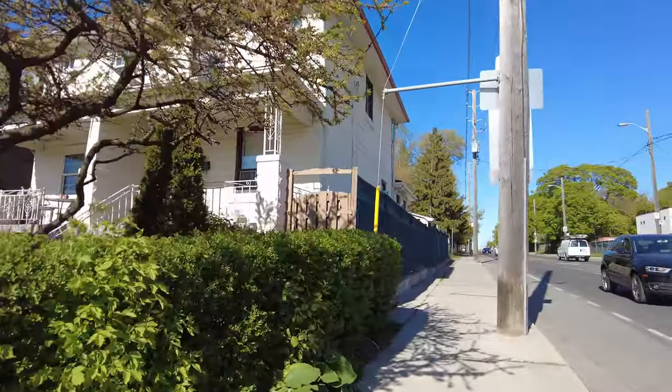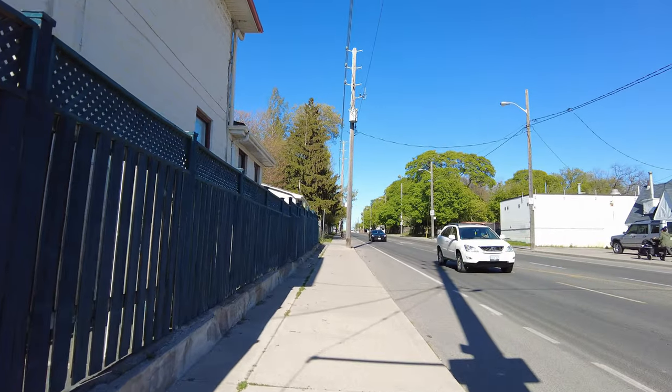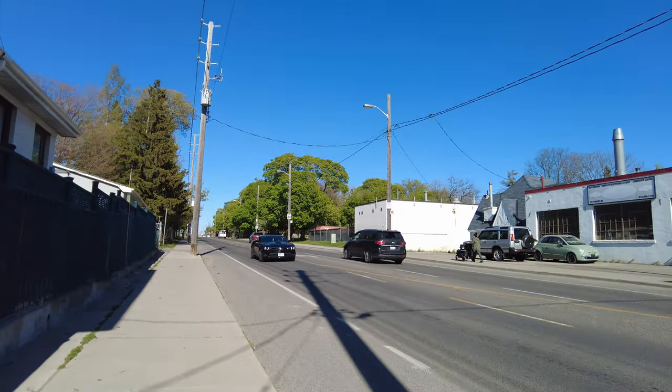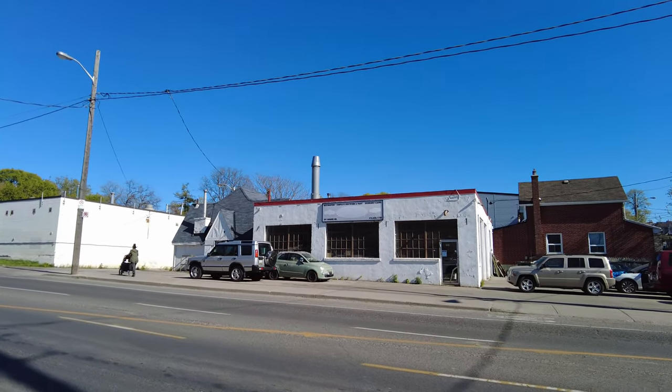I know I'm in Toronto, it just doesn't really feel like it. That's part of the charm. It's such a large and diverse city. So many different neighborhoods.